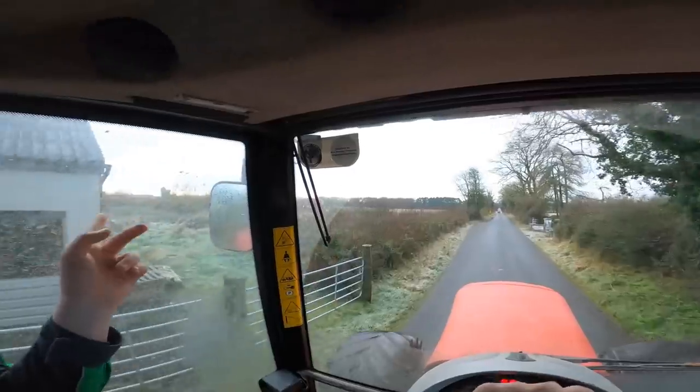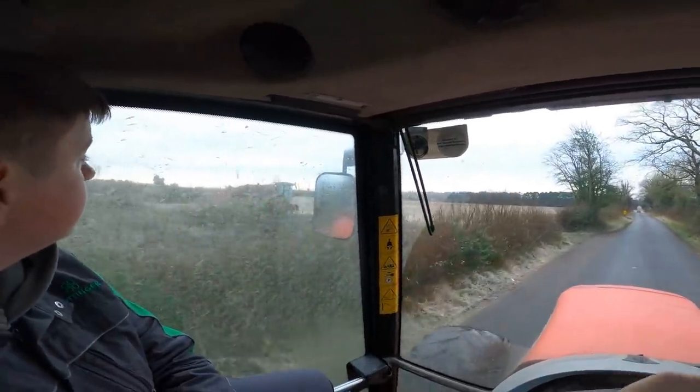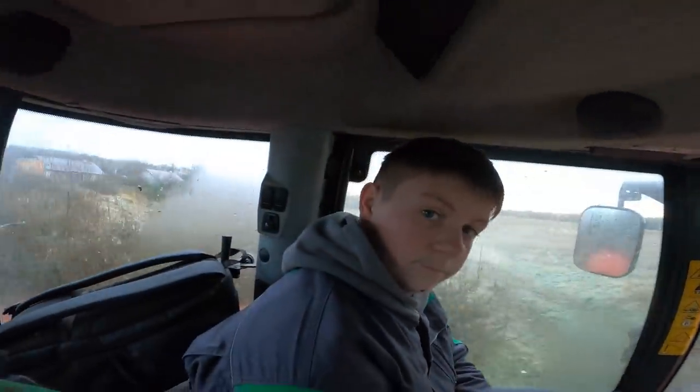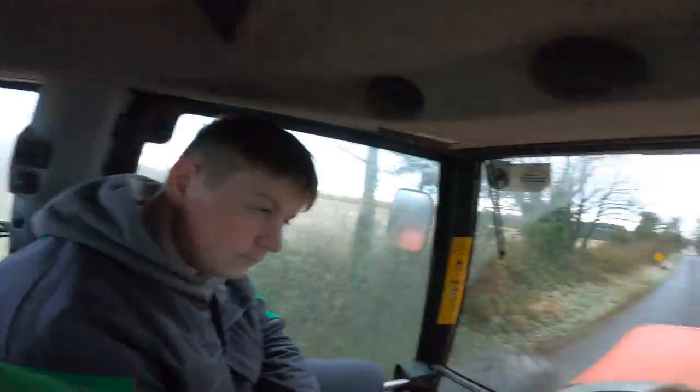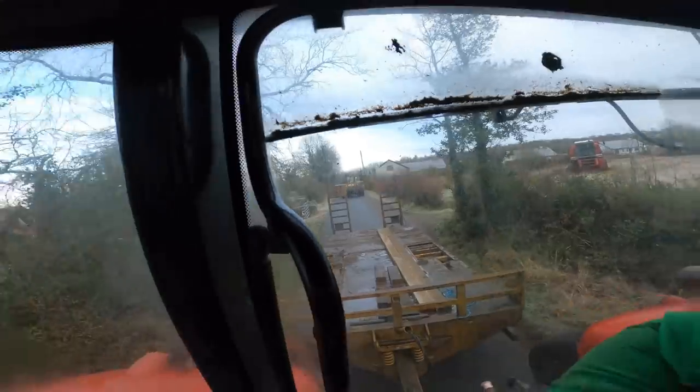So here we are. And there is the combine through that dirty window. Also, yeah, you can see the mud guard is still missing, but don't mind that. We're not here to video talk about that today. But there's the combine and there's bro. So we'll let Father fill in first and then we'll back into the field.